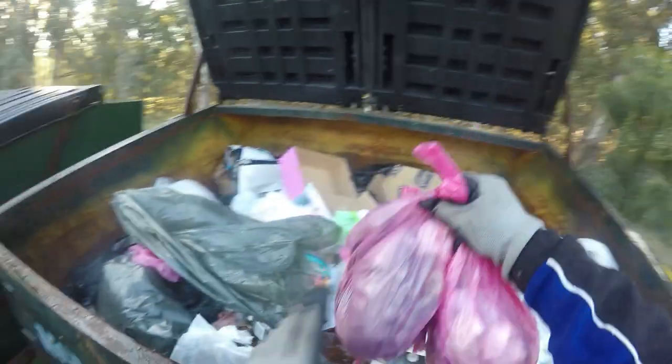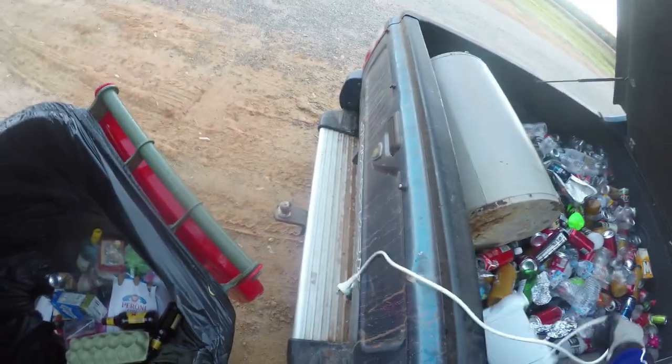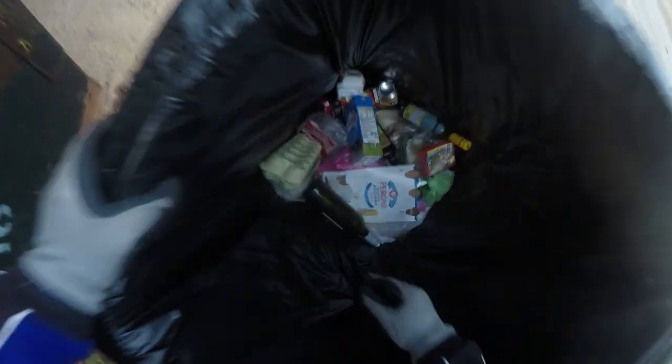What the hell? We've got a toaster in here. We got the toaster. We'll take the toaster. All we need now is a kitchen sink. And we've got the kitchen.